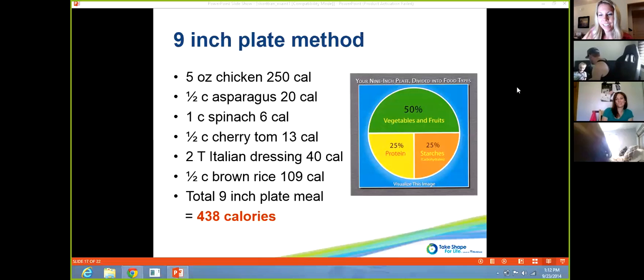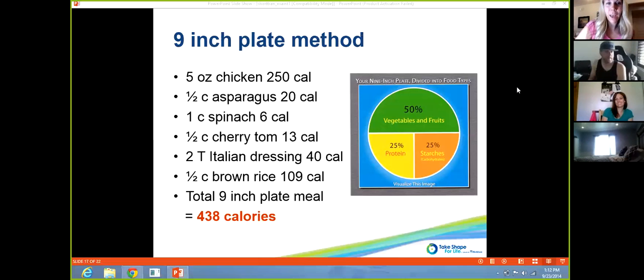Okay, so the 9-inch plate, I always love this example because honestly, this really resonates with people if you explain this. So a 9-inch plate method, half of your plate is filled with fruits and vegetables, a quarter protein and a quarter starch or carbohydrate. So really lump those potatoes and corn and peas, those starchier vegetables, together with carbohydrates, like choose one or the other. So if you're going to have butternut squash, don't have the roll, that would count for your starch. But just look at this, 5 ounces of chicken, asparagus, a spinach salad, and a half a cup of brown rice. That totals a little over 400 calories.